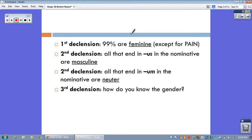I know you guys learned this last year. The first declension, that first declension noun family, almost all of them are feminine. There are four major exceptions: poeta, agricola, incola, and nauta. Those four are actually first declension masculine nouns, but 99% are feminine.